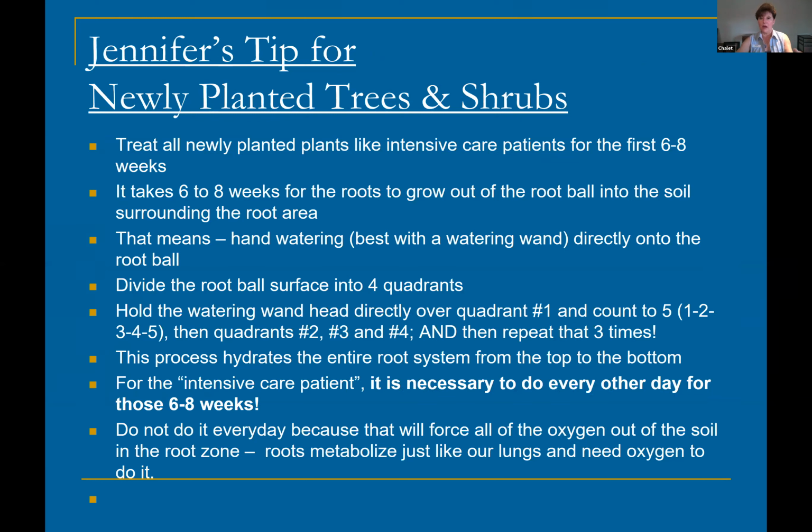And then move the wand to quadrant 2, because what happens over quadrant 1, the water will kind of back up on the surface. And then when you move it, you're going to let it drain in. Then move it to quadrant 2 and count to 5. And then move it to quadrant 3, count to 5, and then quadrant 4. But then do that 3 times in a row. And you'll be amazed how much better the plants do, because you're really getting the whole root ball wet, and enough that it will even kind of go out and hydrate the soil around it.